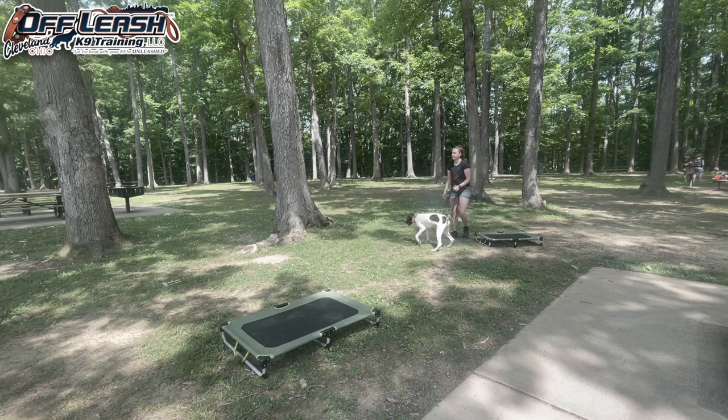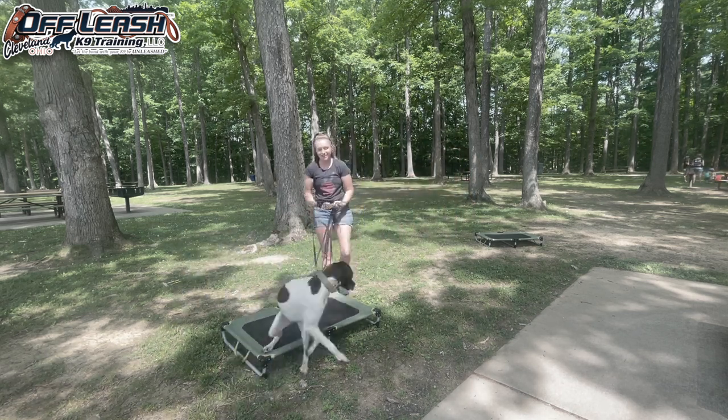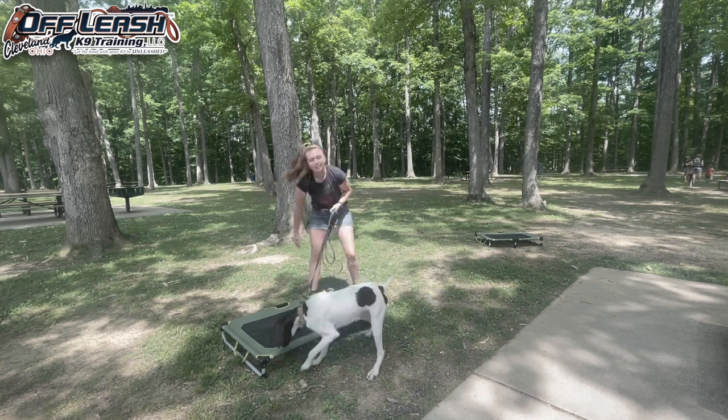And then I move over to our place cots where she'll jump onto them, but again, is just very distracted, not really focusing on me or what I'm asking of her. So that's what Mazie knows on day one.